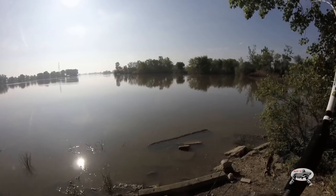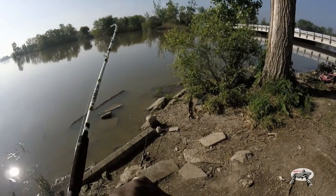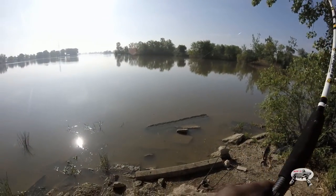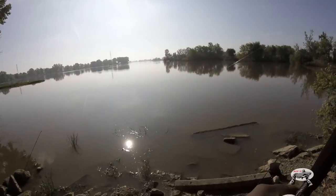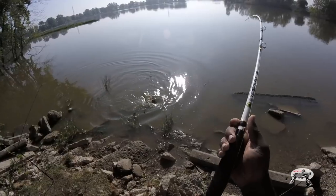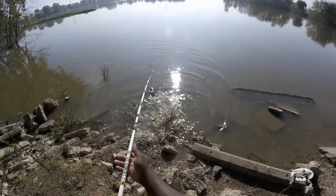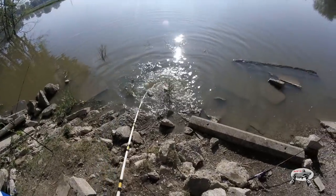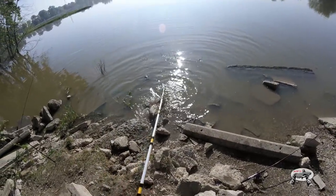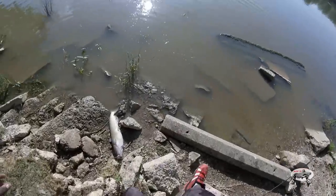Come on. Yep. I feel it. I feel him now. Oh, yep. Let's get him up here. That should be all right up until he get to the bank, though. We just have to see first. There you go. Aggressive male. Aggressive male. Real aggressive male.